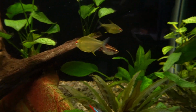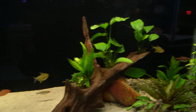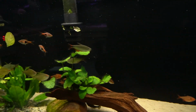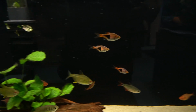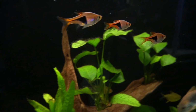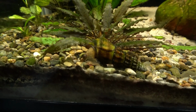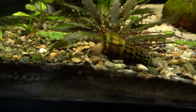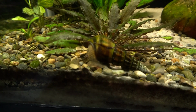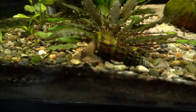A couple cherry barbs. There's 3 cherry barbs. 2 that I bought originally and 1 that was born in the tank. There's a group of 5. There's boras. They tend to mostly school together unless they're being startled. It's a really big pagoda snail. This is the mother of all the pagoda snails. Looks like she's on the move.